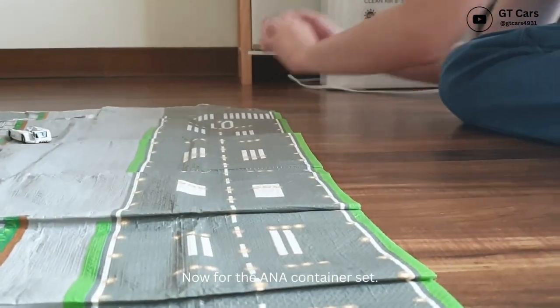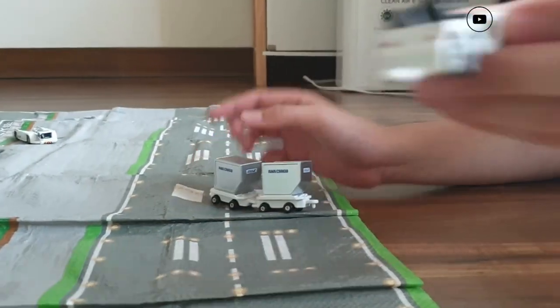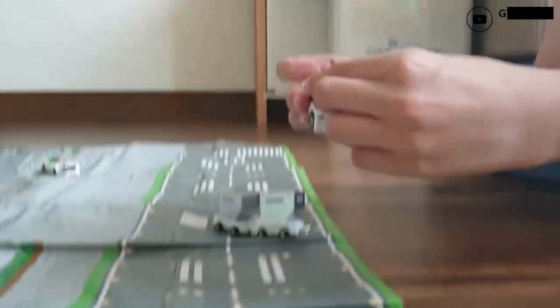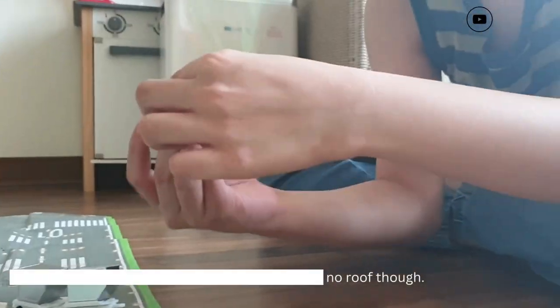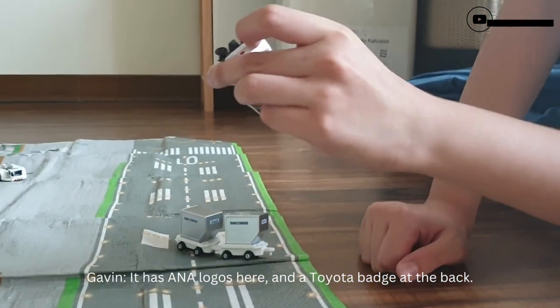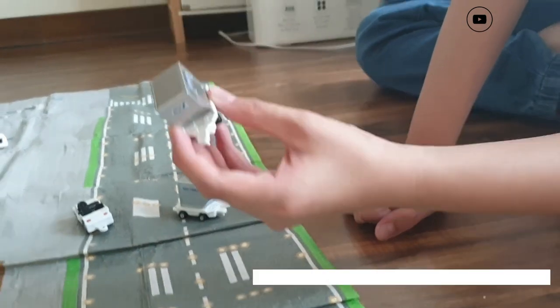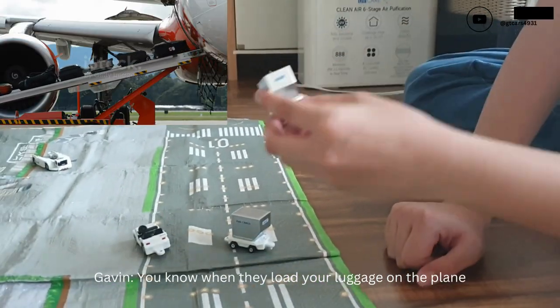Okay, now for the ANA cargo container set. So this one is a Toyota, has two seats and a steering wheel. It has no roof though, since normally they don't. It also has ANA badges on both sides and a Toyota badge here at the back. These are both cargo containers, you know when they load your luggage on the plane.